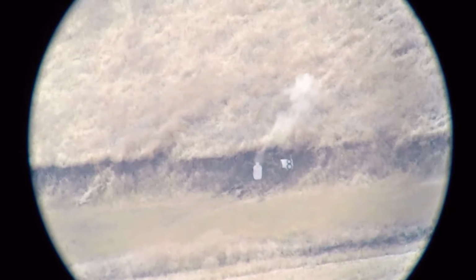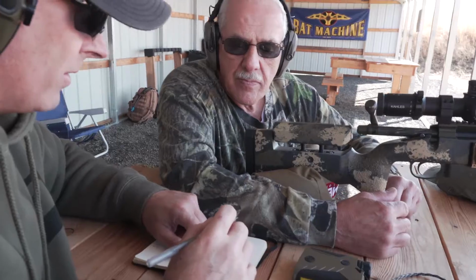Started walking the weapons out past 1,000. I think some of the guys today were actually hitting the steel out at 1,400. A lot of these guys are first-time shooters, never shot past maybe 300 as far as long-range shooters, and they did really well. The weapon systems are proven. They took instruction well, and it was a good day. Everything went really good. Everything was safe. And all the equipment was working flawlessly. Today was a good day.